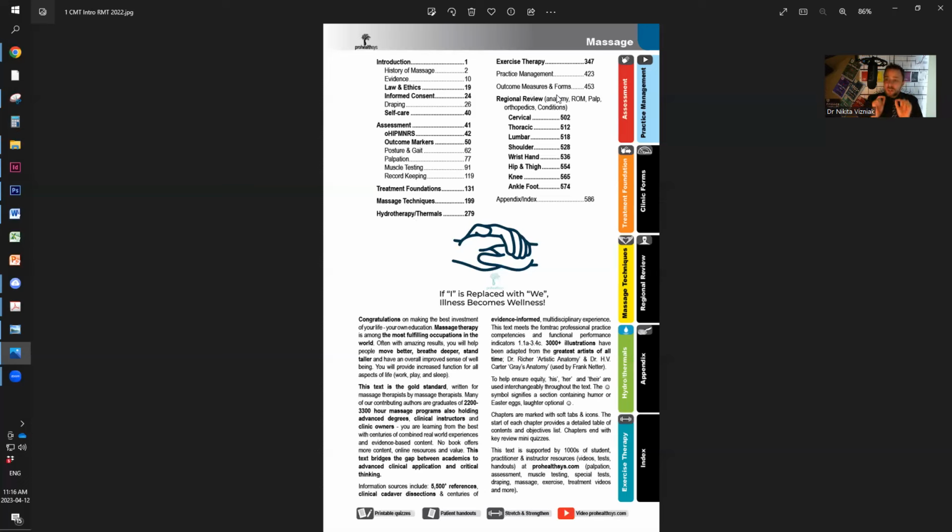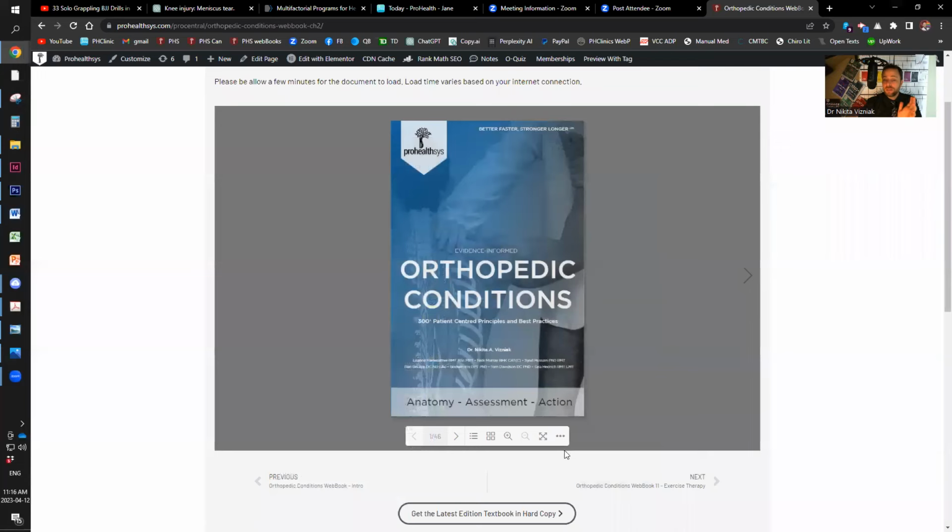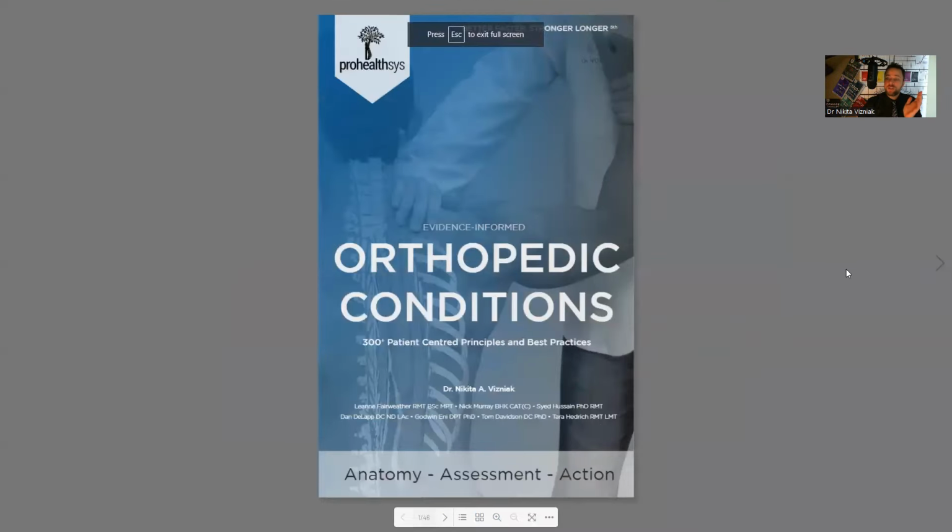But there's also a summary in the massage therapy book that takes you through each region of the body, and they're quick summaries where they go through all in one page, show you all of the palpation, muscle testing, orthopedic tests, and a quick review of the pathologies. What's been changed is the pathologies have now been moved into another text, the Orthopedic Conditions Manual. So ultimately, you'll want to use both books, but the Ortho Conditions Manual then goes into more detail in each one of the conditions.